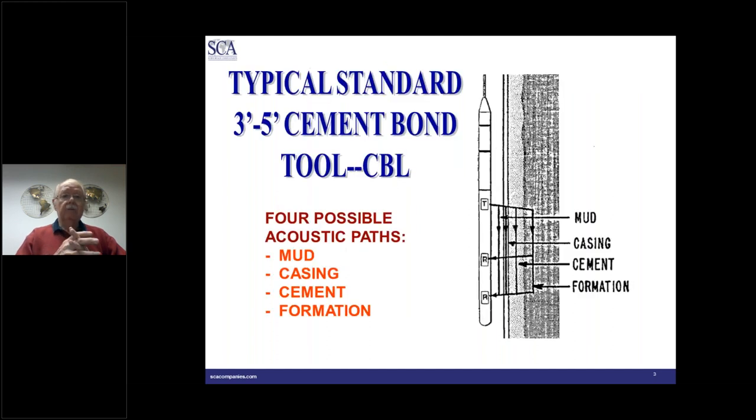This illustrates what a cement bond log tool looks like. This is a conventional one, which has been developed over the years since about 1955. What you have is a transmitter and two receivers, typically. The transmitter is an acoustic transmitter and emits an omnidirectional signal. That means the signal is going out in all directions equally.